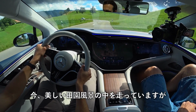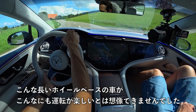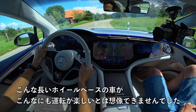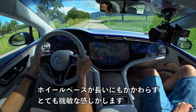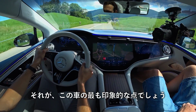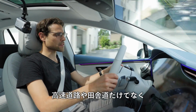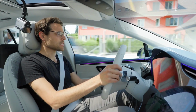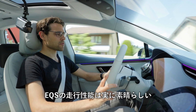Now some beautiful countryside driving, and I kind of can't imagine that a car with that kind of wheelbase is so much fun to drive. It feels so agile, although it's so long and has such a long wheelbase. That's probably the most impressive thing here about that vehicle. So no matter if motorway driving, countryside driving, or here in small villages, I hope you enjoy the landscape views with us. The EQS here, driving-wise, really great performance.